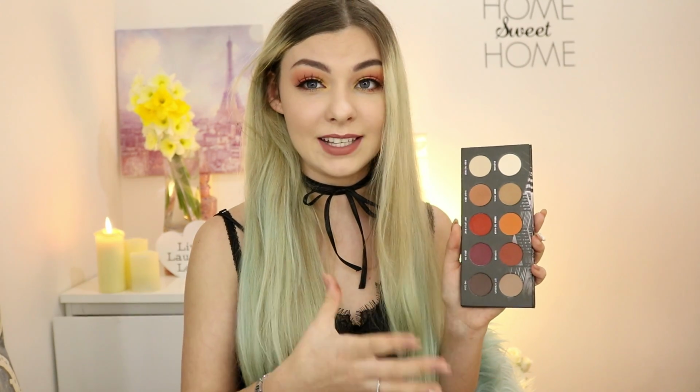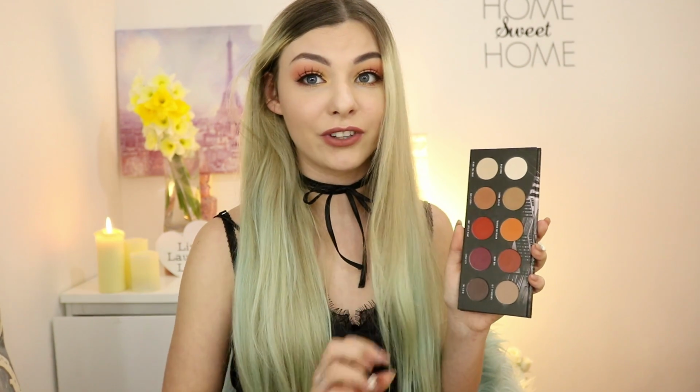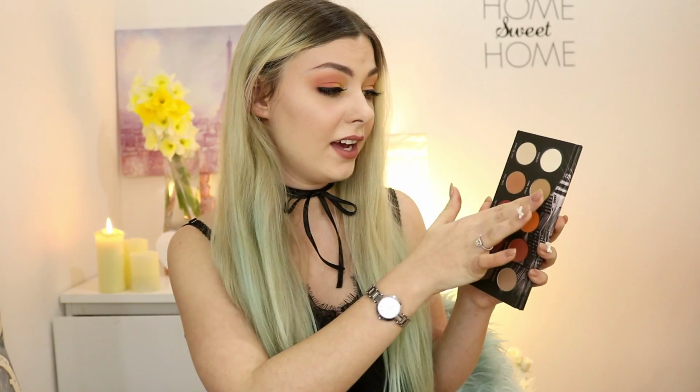This one has an amazing shade range, and you don't need 1,000 pops of colors. You need just a few pops of colors, because you're not gonna go crazy every single day and go red or orange, but every single day you are gonna want to use these browns over here, and they are so nice and so different. Trust me, you are gonna use this palette.